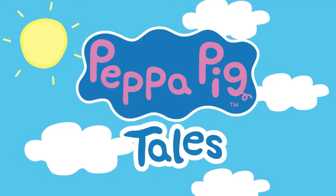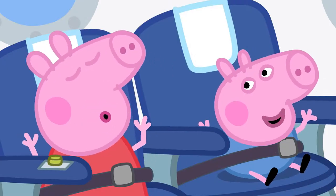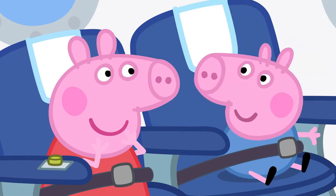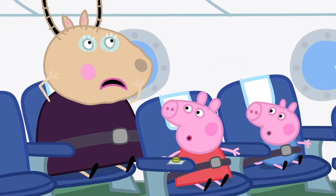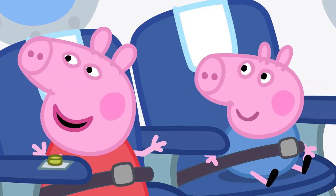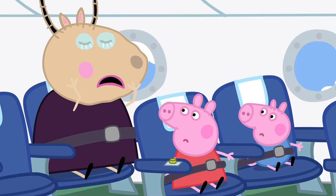Peppa and her family are flying in an aeroplane. Woohoo! Yay! I love flying. Flying in aeroplanes. But not everyone loves flying in aeroplanes. Oh, hello, Madam Gazelle. George and I love flying. Do you love it too? Actually, I have never been on an aeroplane before, and I am scared.